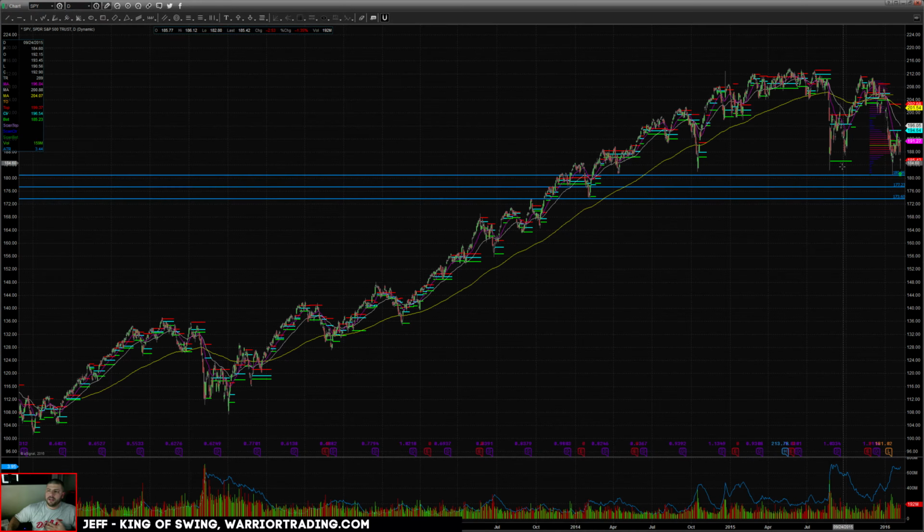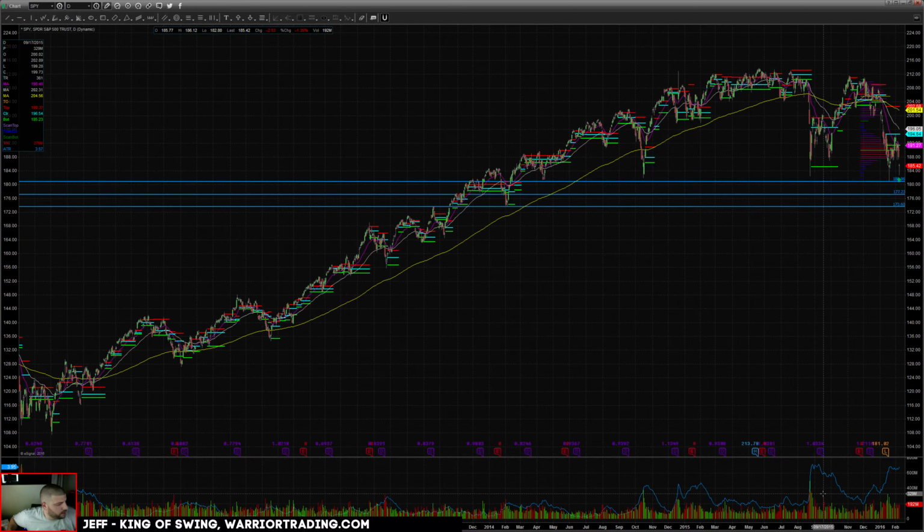If we can get back over the 215 area, we'll be trending strong again. But I don't think that's going to happen anytime soon. I suspect we probably move lower for now. But for the short-term traders, the swing traders, the day traders, we don't care. We have positions ready to go long or short. So we'll see what the market gives us.